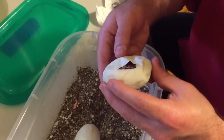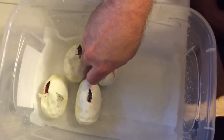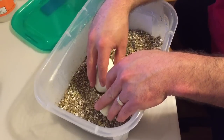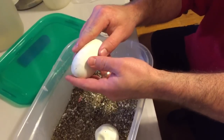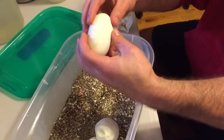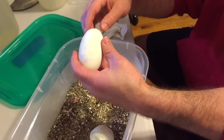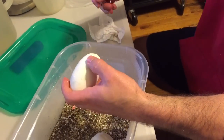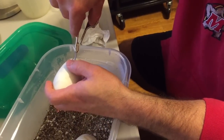That looks more normal to me. So again, I really have no clue with normals and Enchis, but if I had to guess, I would say 3 normals and 1 Enchi, which is not the exact odds I want, but we'll know for sure once they come out. This egg here feels very swollen. So I'm gonna cut a small hole in this one.